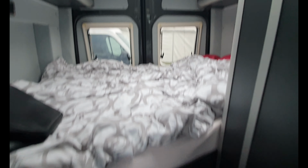Now, as these things are built to order, you get what you ask for. And if you don't want something, then it's going to be cheaper. And if you do, then it's going to cost more. This one comes with a rather small fridge down there, an extension here, and there you can see here's your Truma heating, the electric, the solar.